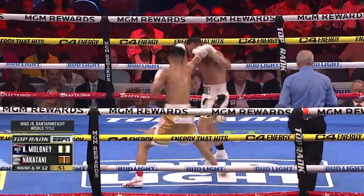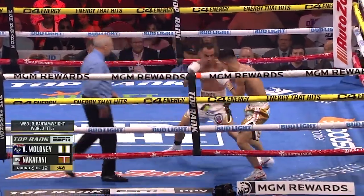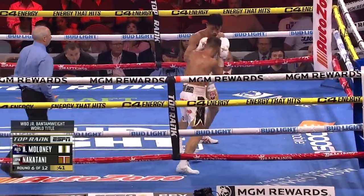A lot of versatility. I'm starting to see Nakatani boxing on the outside, setting traps. Beautiful uppercuts up the middle. Good short right hand from Maloney right there. Nakatani took it well.